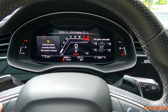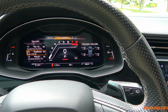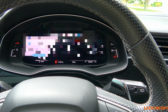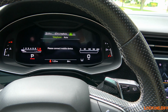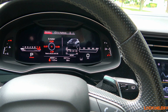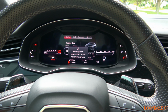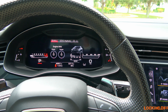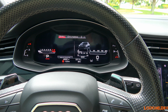You can toggle this screen with the steering wheel right here, these steering wheel buttons. You can go into the audio, Bluetooth, nav screen. If you prefer, you can make the nav screen the entire display. You can make your Bluetooth the entire display, phone, and then some general car information. This is a highly configurable interior. See that? You've got your power and torque outputs over there, so you can have that on when you're driving the car. I personally don't need any of that.